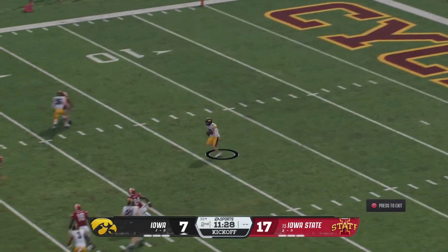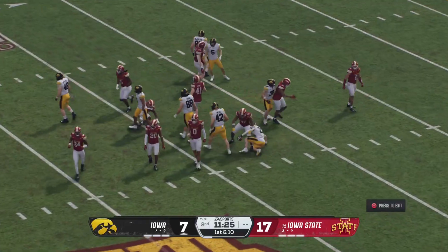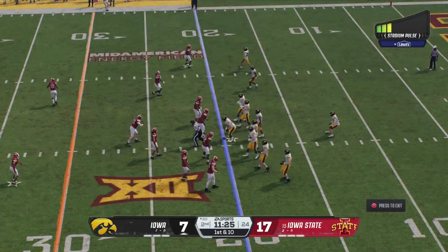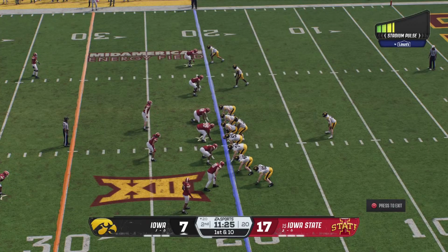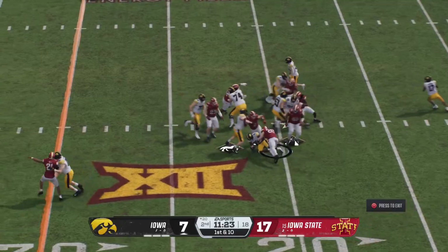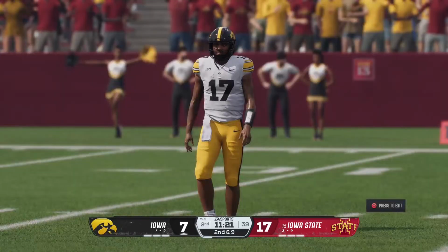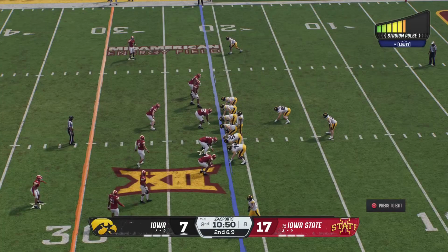He'll start the return inside his 5. He was hoping for something a little more dynamic, but they get him on the ground at the 20. Iowa has it back on offense, hoping to ride the wave to the end zone. That deficit has now grown to double digits, down 17-7 as they start this drive. And he doesn't find much running room, a short gain on the play.